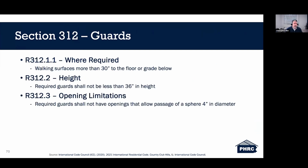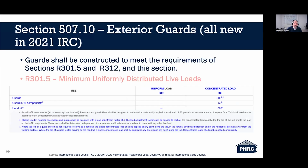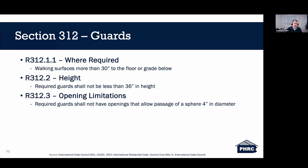So looking at the different portions in section 312, again, remember it says 301.5, which is the load that must be distributed, and 312. I'm not going to get into these. These have not changed. These have been around for several iterations of the code. 312.1.1 is where they're required. Where the walking surface is more than 30 inches above the floor or below grade, you must have a guard. The height of those guards, as per section 312.2, shall not be less than 36 inches in height. And our opening limitations per section 312.3, talking about the infill portions, shall not allow for the passage of a sphere 4 inches in diameter.